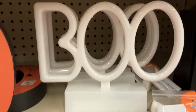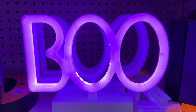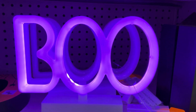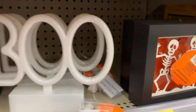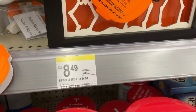A lot of different shops have these neon signs, like Target, and I've seen them also at Marshall's, TJ Maxx, but the Walgreens one seems to be kind of really cool. Could it have cost a little bit less? Yeah, but then again, other shops also sell it for more, so I think it's kind of an interesting middle ground.